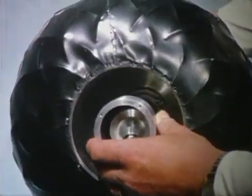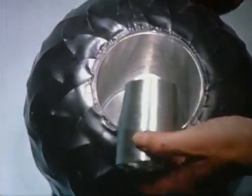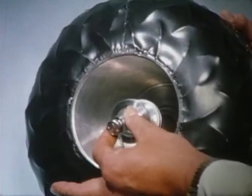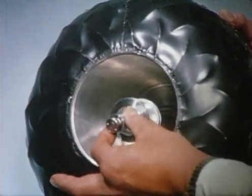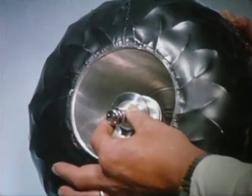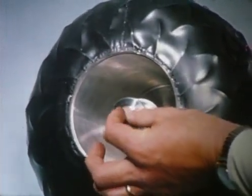The wheel drive mechanism shown here consists of a motor followed by a gear reduction, which transmits motion to the wheels through a wobbling bellows. The only elements exposed to the lunar environment are the very low-speed wheel bearings.